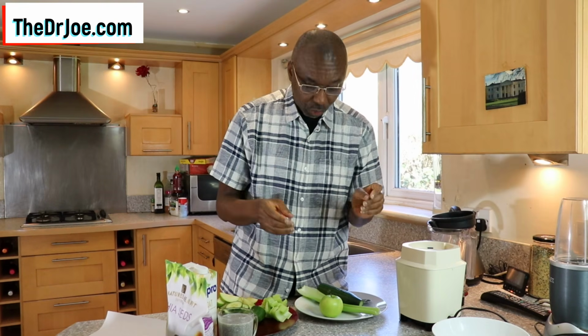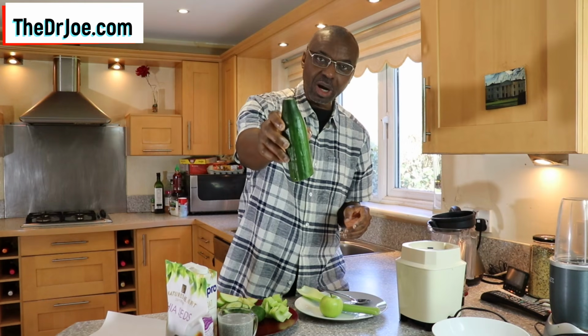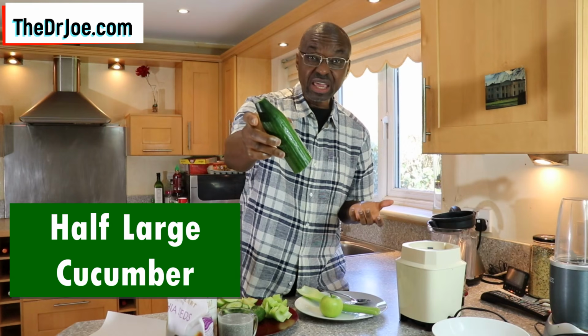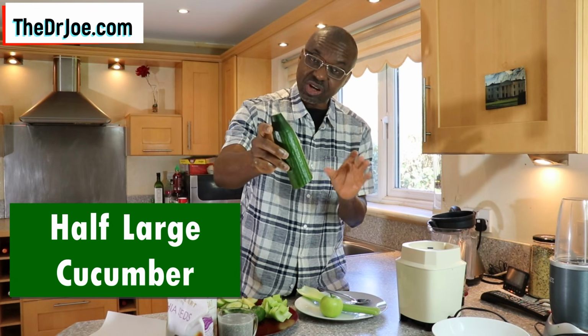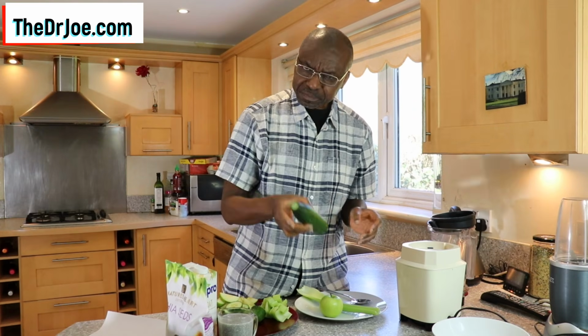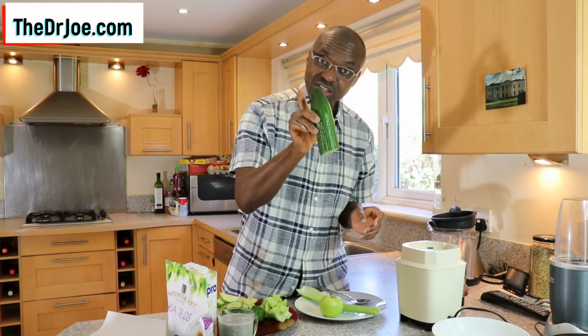So what do we need for option 2 to make our smoothie bowl? Well, we need this. This is cucumber. We're going to need half of this at least. I normally will use a whole cucumber, but for the purpose of this demonstration, we're going to be using half of the cucumber. And when I refer to half of the cucumber, you know, size does matter, okay?